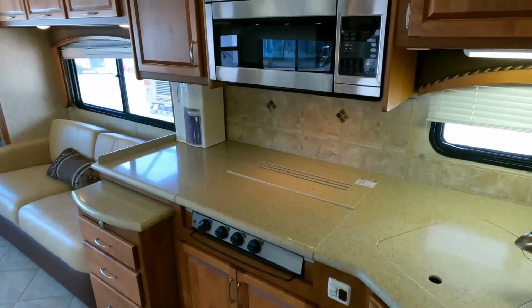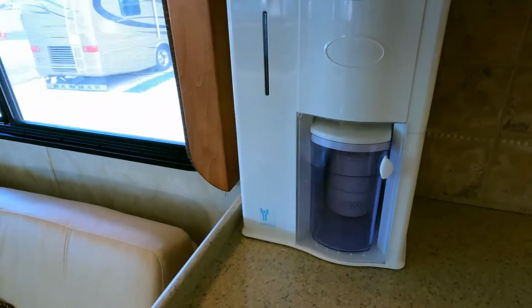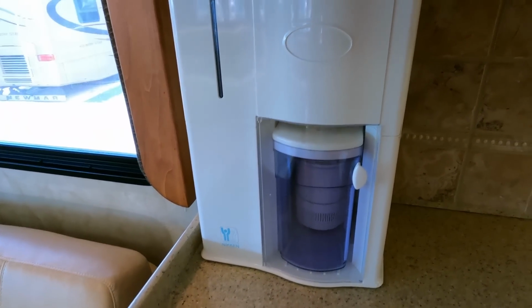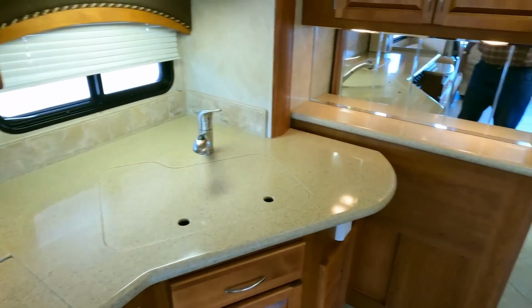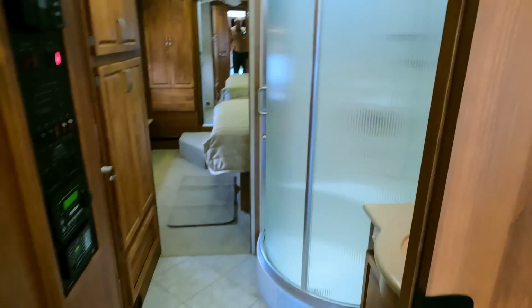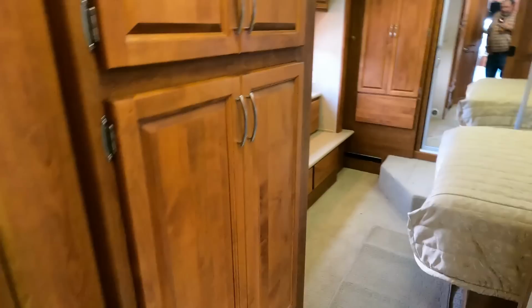You do have some kind of, and I'm going to assume this is some kind of filtered water dispenser that they left in here. I'm going to leave it in here. I'm not sure what it is, but I'm going to leave that there. Maybe, I have no idea. Maybe one of y'all recognize it. But I'm going to leave it there for you. You can throw it away, keep it, use it, whatever you want to do.